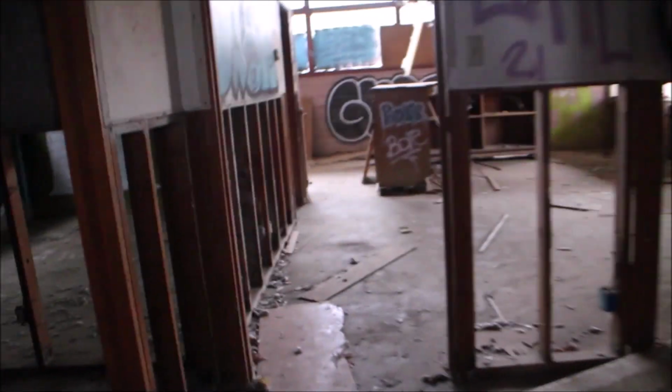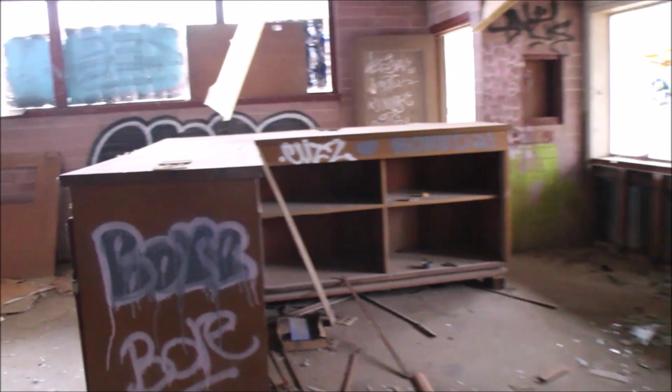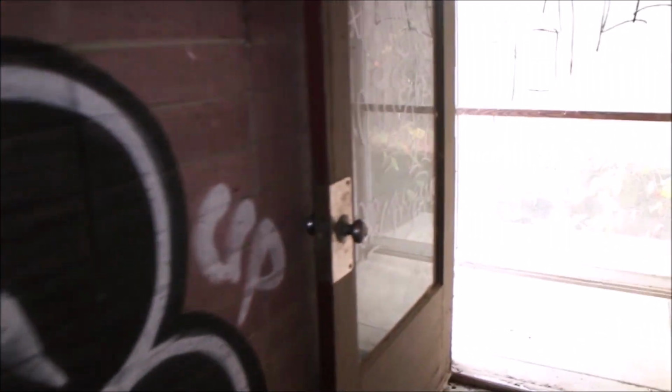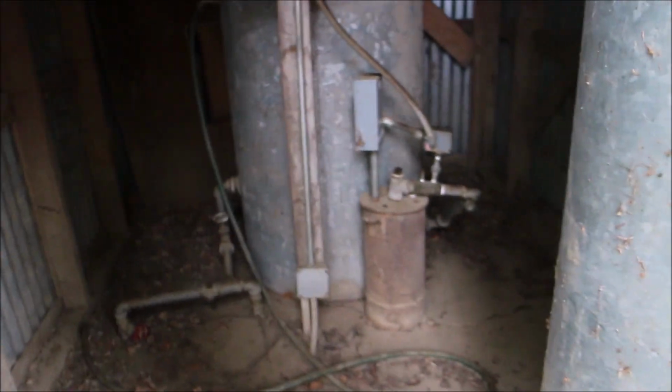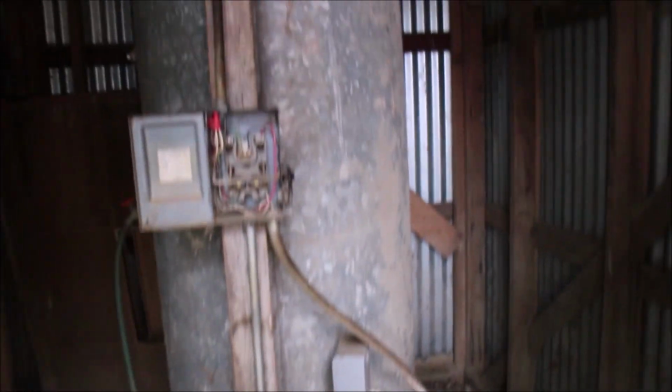Very neat. It doesn't sound like there's too many vehicles out, so let's get out and take some pictures of the exterior. It's just an old storage shed, so it's probably completely empty. No, it's not a storage shed. Yeah, water heater or water tank.